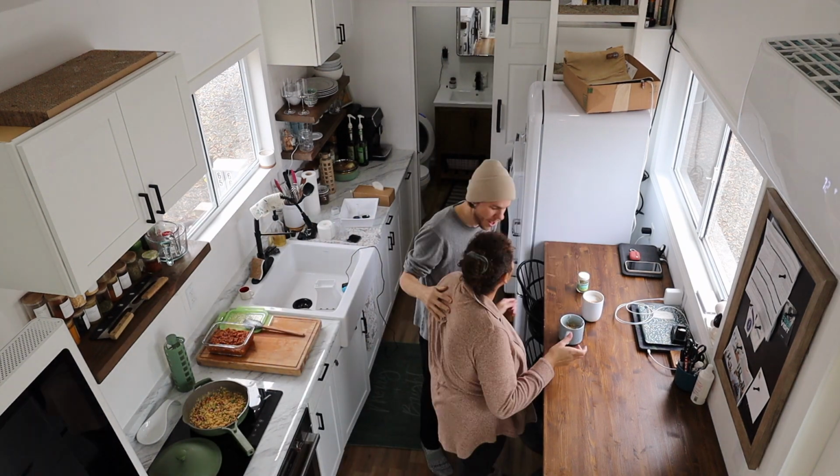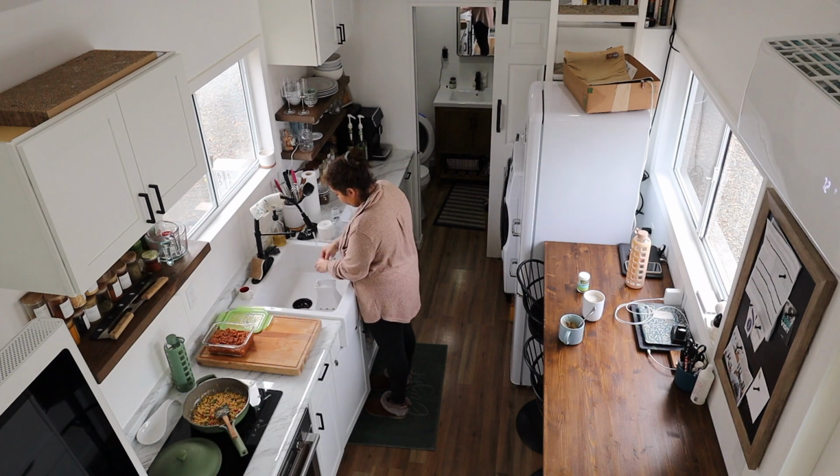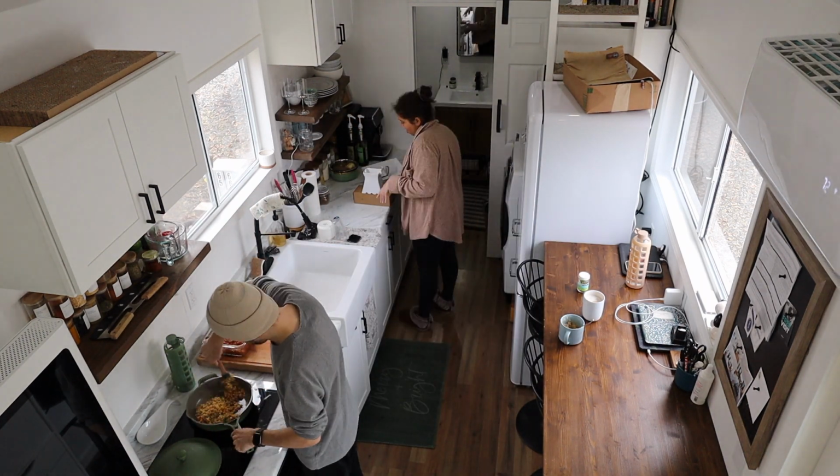Then just getting ourselves together, washing my face, getting my face together, and that rounds out our typical morning. A little bit of oatmeal and a breakfasty veggie burrito.